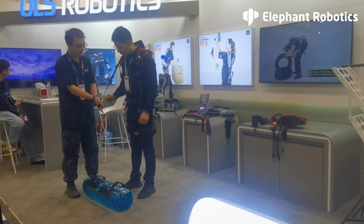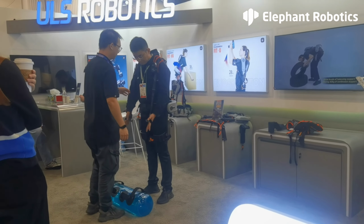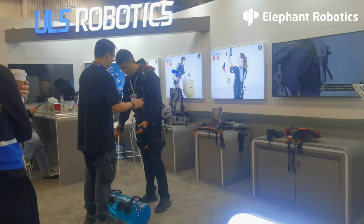Hi guys, I'm here on the CES floor. I started from the Elephant Robotics booth and will take you for a look around at what we have in this exhibition and what other exhibitors have. So here we are in the accelerator companies. They help people release the pressure from lifting heavy loads. This is a wearable exoskeleton.